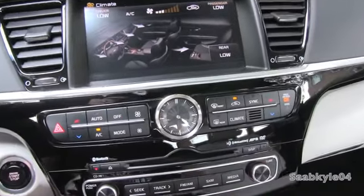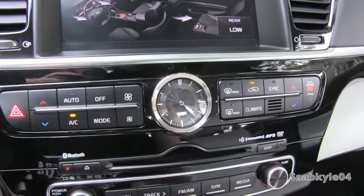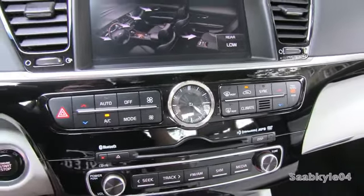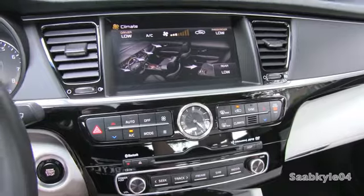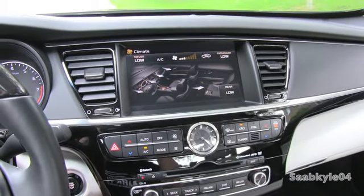Within the controls, you also have an elegant analog clock accented in subtle brightwork and LED backlit. Looks beautiful at night. And what's also pretty cool is that you don't have to set it manually. It gets its clock adjustments directly from the vehicle's GPS system.